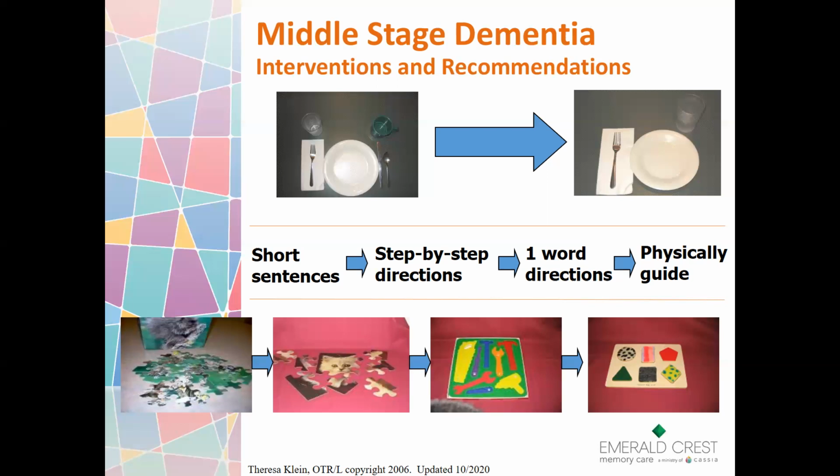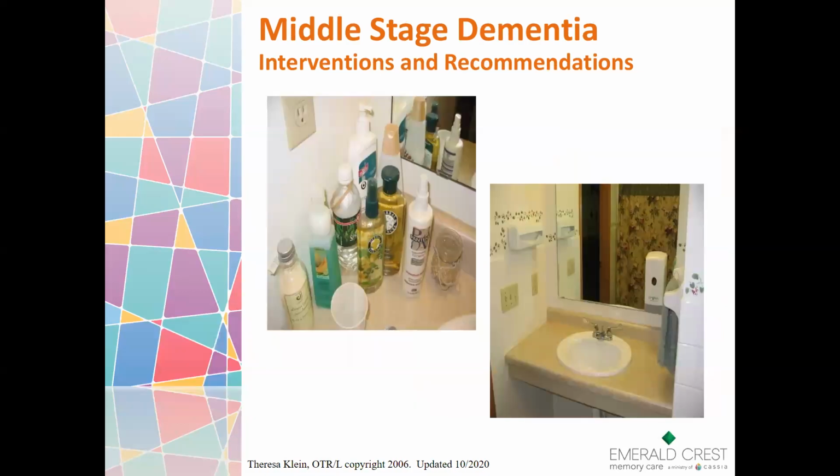You might need to help position or do the puzzle with them to help them get started. And then as they decline further, there's ways that we can get similar puzzles that have an outline that you just put the shape into and that kind of thing. So ways that we can alter and simplify activities as well. So meals, communication, activities, we can simplify it all.